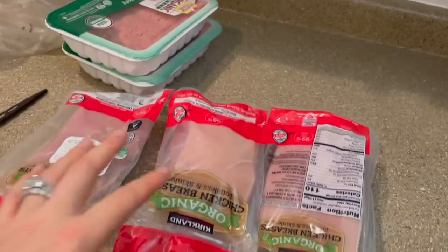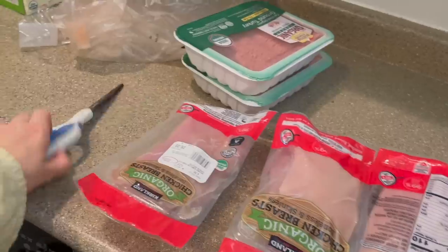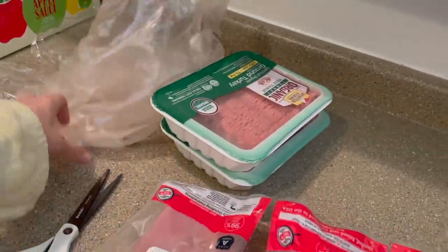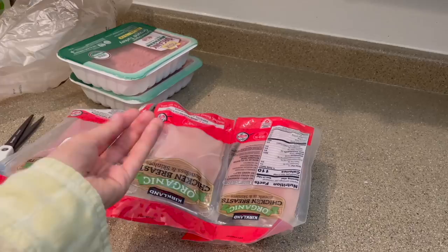So they're all cut and ready to go. I'm actually gonna throw all of these but 1 chicken into the freezer because I don't need any of this yet. And then immediately after, I will wash these scissors in the dishwasher and throw all this stuff away and then clean the counter, because you never know if there was something also in the meat case that was leaking on top of these, and then wash your hands as well.